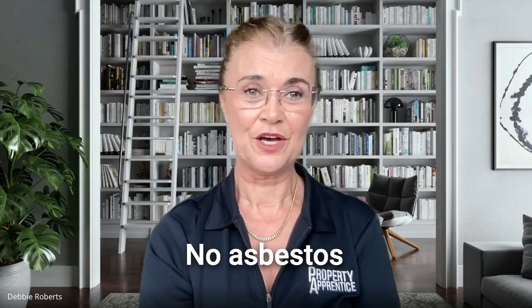Number seven, no asbestos. Bonus, properties built prior to 2000 may contain asbestos. Therefore, with new builds, you will not need an asbestos management plan for any future renovations. The majority of properties in New Zealand do contain asbestos materials, which isn't necessarily an issue as long as the asbestos-containing materials don't get damaged, because it's the dust particles that are problematic with asbestos.